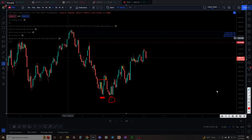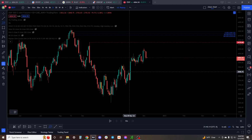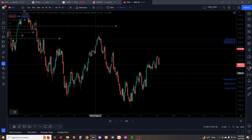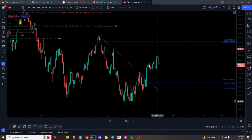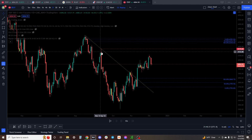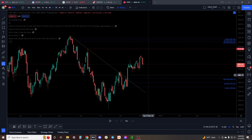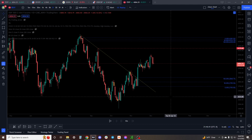So if you watch my previous videos, I've been talking non-stop about this demand zone over here. The reason why I like this demand zone is because it's the demand zone that broke this short-term downtrend. Well, this downtrend from August. Resistance, pushed down and pushed up. So I've been looking for this. I've been looking at this demand zone for a while now.